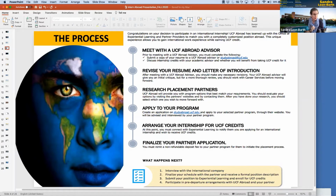And I've also attached that as a flyer. That is a study abroad flyer, their office has this flyer that walks you through the steps of what you would do. So the first thing, when you are starting to get serious about interning abroad or studying abroad, is to schedule a meeting, and of course they're doing virtual meetings now, with a UCF Abroad advisor or drop into their advising hours.